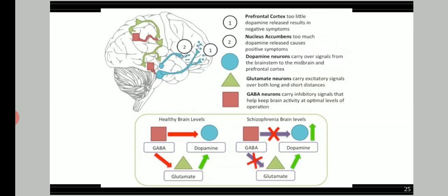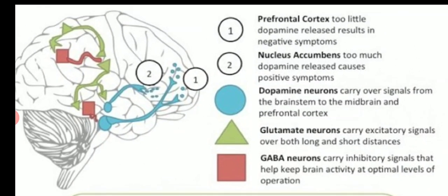The dopaminergic neurons carry over signals from the brain stem to the midbrain and prefrontal cortex. So as you can see in this figure, the blue balls are located at the brain stem. They collect signal from the brain stem, and they carry it forward to the midbrain and the prefrontal cortex.